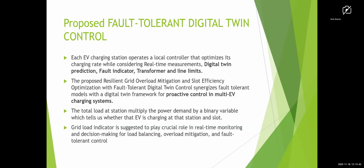So this is the fault tolerant digital twin control model. This is given in the paper. We are focusing on the fault indicator, transformer, and line limits. This framework works to improve the slot efficiency and to improve the proactive control in multi-electric vehicle charging systems.